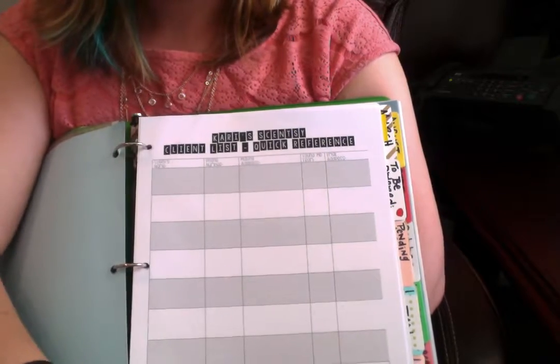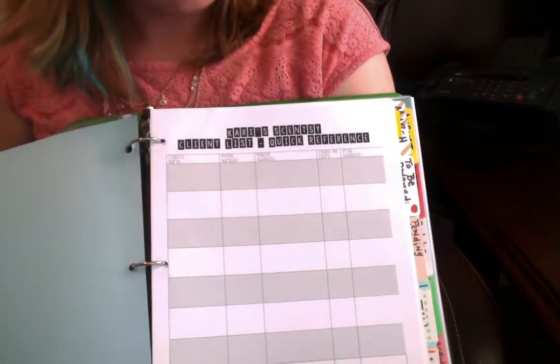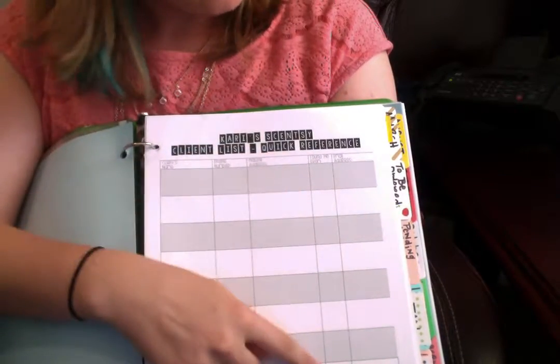If you're focusing on your marketing, right here's this column, found me from. And you can be as specific as you want in that column, but if you're going to be spending money on your marketing, you need to do it with the energy and with the money in the specific area that it's actually being effective. So I could go through and easily tally mark stuff.